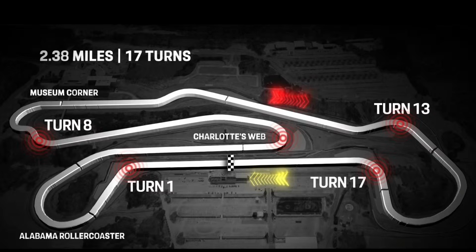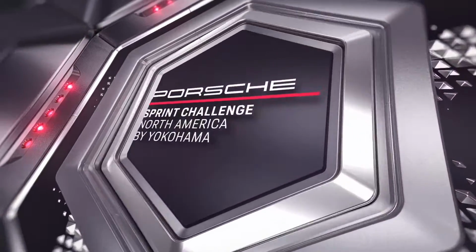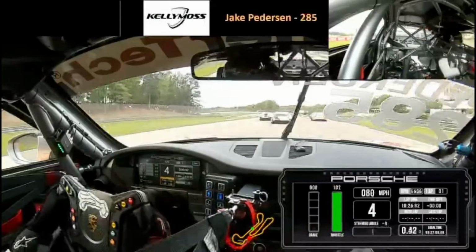Let's see if we can get to a video feed because this is a little bit of a mess out there. It's very unusual to see drivers holding up other drivers during qualifying. Look at this. They're just trying to weave their way through the backstretch. This is odd. We can't stress enough that this is very unusual for this series.